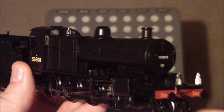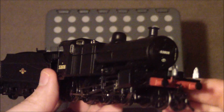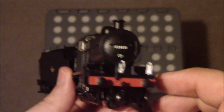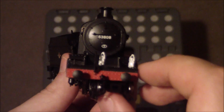Wow. What can I say? Absolutely beautiful. Stunning. Gorgeous. Firstly, as usual, these two I've added myself. I've also added the brake pipe and this dummy chain link coupling.